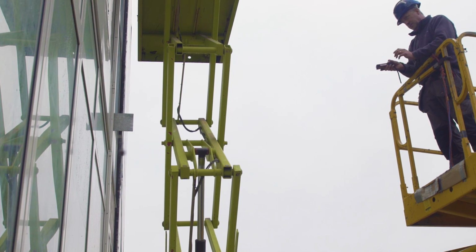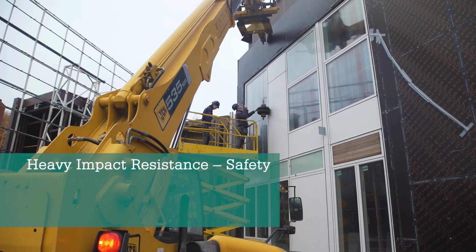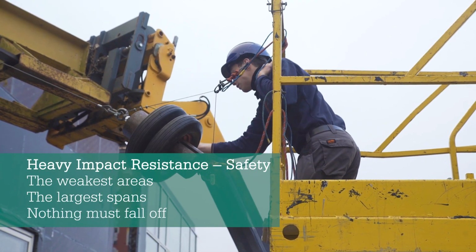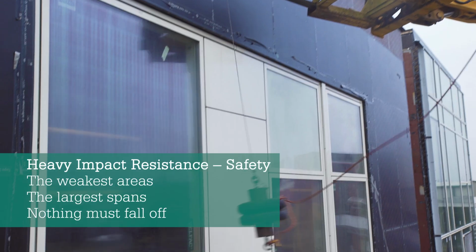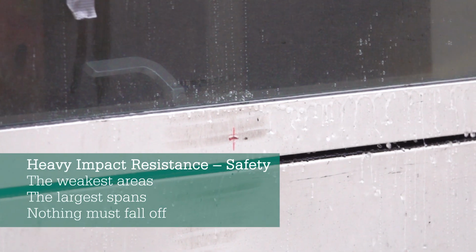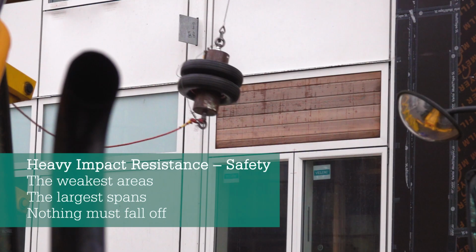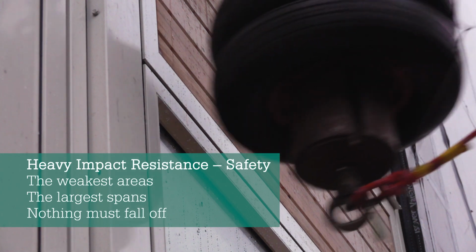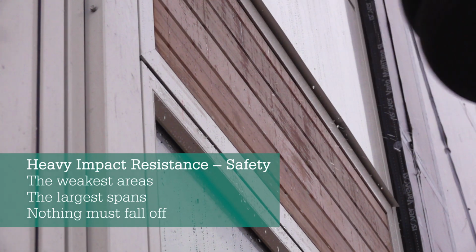The last test, test number 8, is resistance to heavy impact on the facade. This test is performed by swinging a variety of objects as dead loads against the facade, challenging the potential weakest areas and the largest spans. A successful pass is achieved if no elements fail or fall off during or after the test, which would endanger anything below.